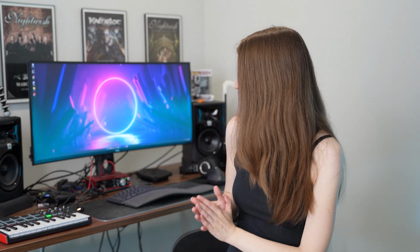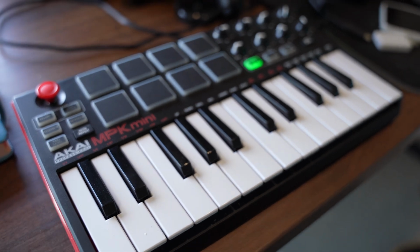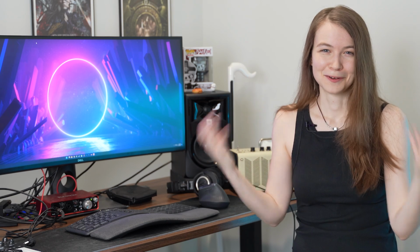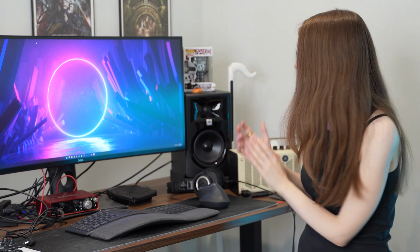I keep this MIDI keyboard on my desk to help me program bass parts and figure out parts by ear, and this is the Akai MDK Mini. I also have JBL monitors that I plug into my audio interface for recording and playback, and these are the 305 PMK IIs.